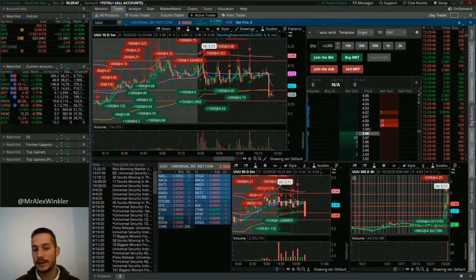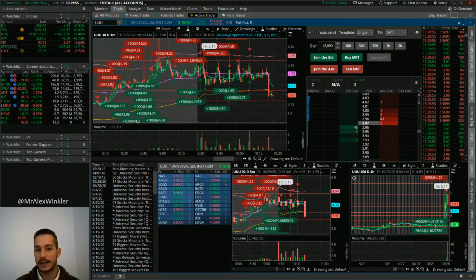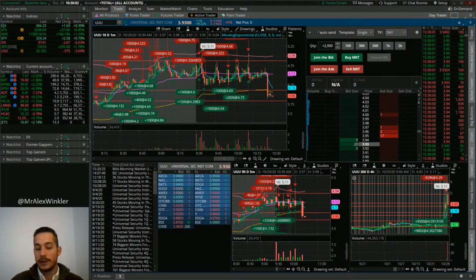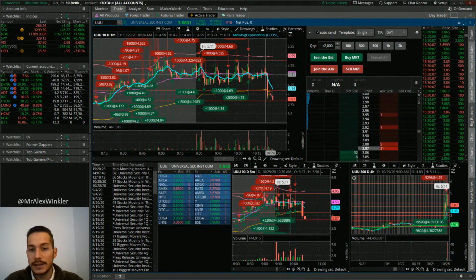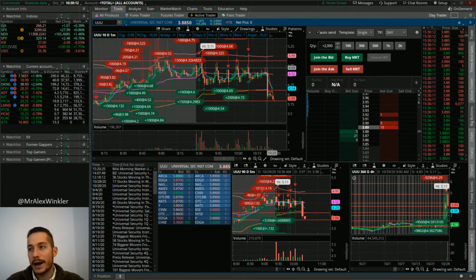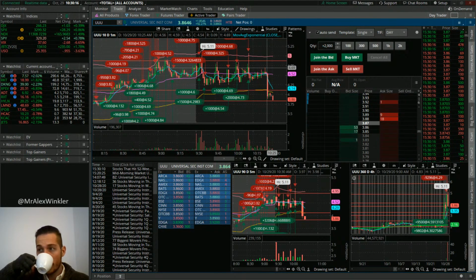That cut me out for the day because I was down to my max loss for the day, and then boom, again flushing. So that's why you have max losses on a day, because when you're down, you don't think rationally, you think emotionally. And I could have easily gone in right here with a big position size, and all of a sudden really given back a week or two of profits in one move.